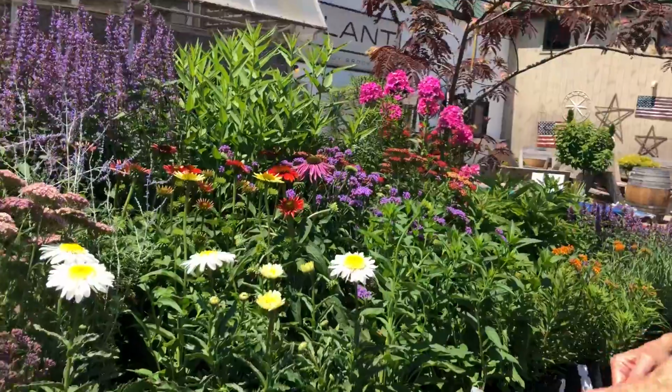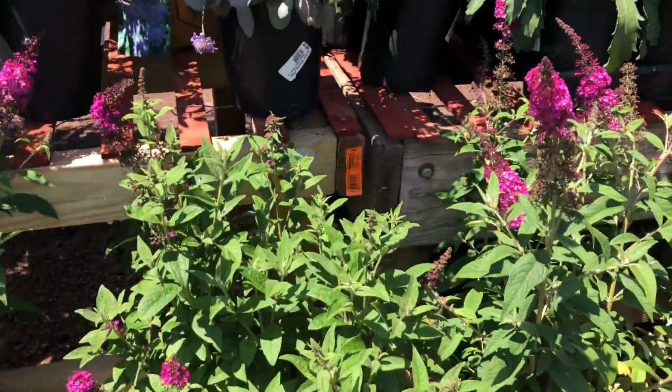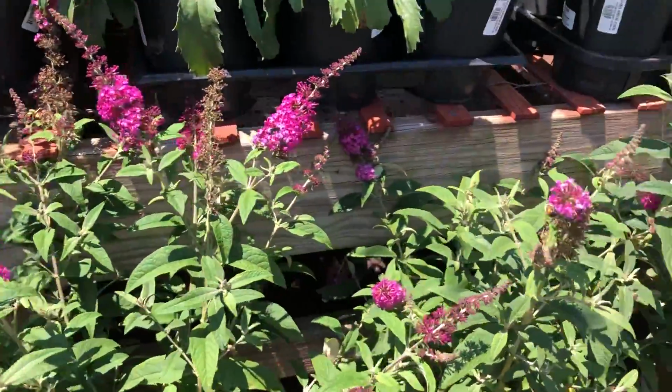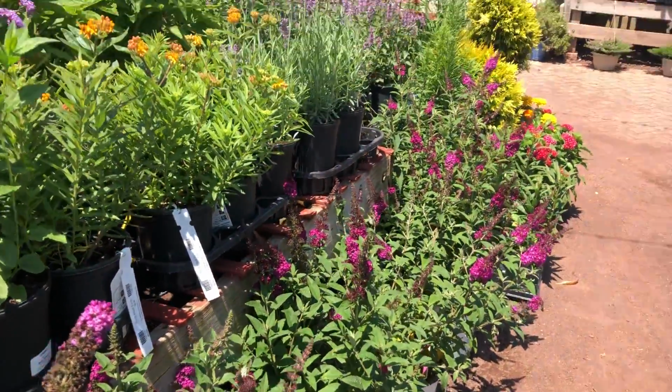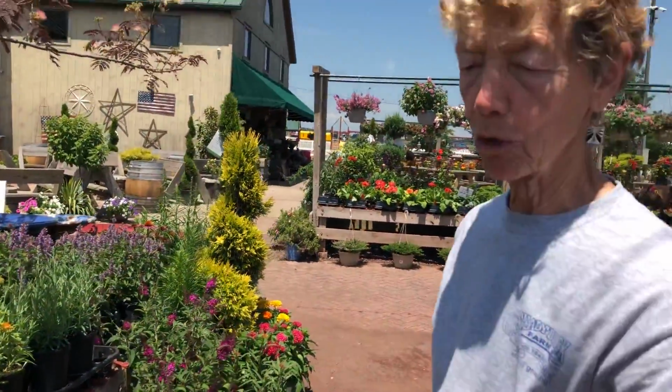And then, of course, butterfly bushes. And the breeders have been working very hard to create dwarf butterfly bushes rather than the 5 to 6 footers that we're all so familiar with.